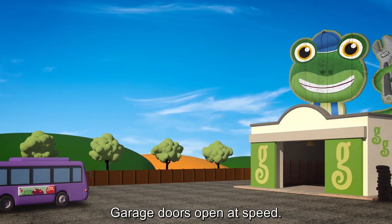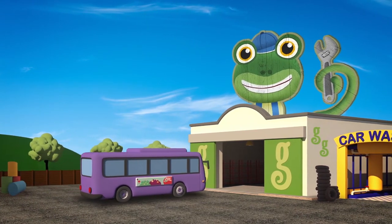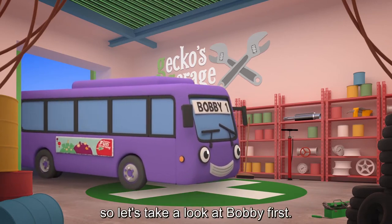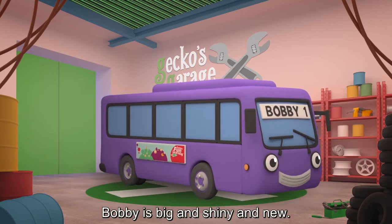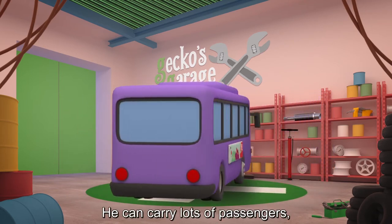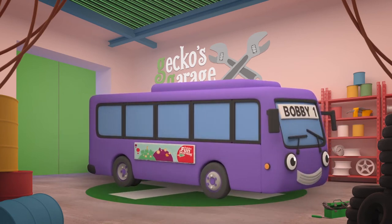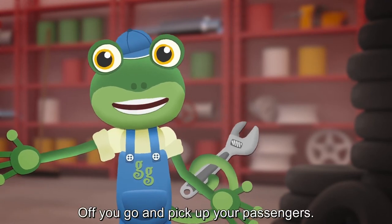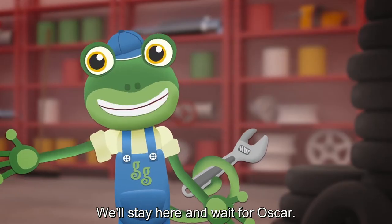Garage doors open at speed. It's time to help a vehicle in need. Oscar hasn't arrived yet, so let's take a look at Bobby first. Bobby is big and shiny and new. He can carry lots of passengers and they stay warm and dry inside. There's certainly nothing wrong with you, Bobby. Off you go and pick up your passengers. We'll stay here and wait for Oscar.